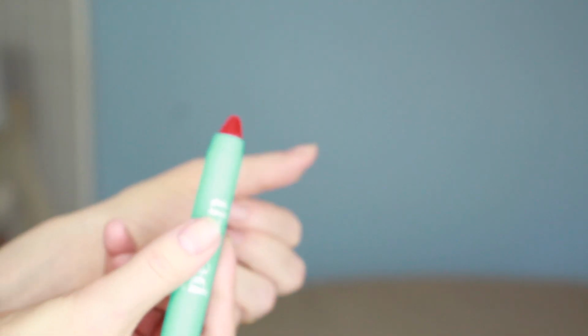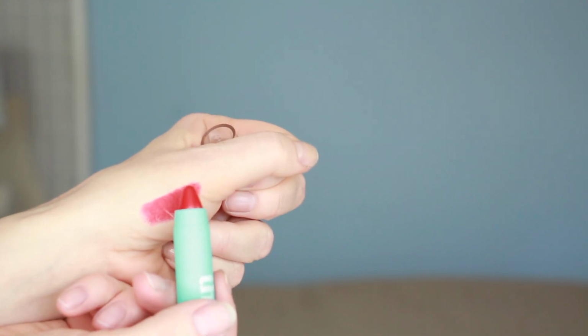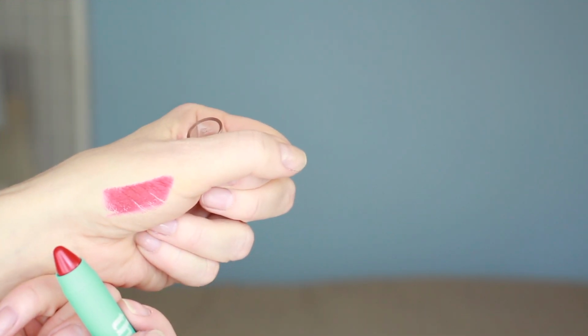Then they have a lip crayon, and I picked up one shade in Passionate, and it's a classic red. This is so creamy. It's so beautiful. And I love that these don't have any fragrance, any heavy scent, and they're just so nice.